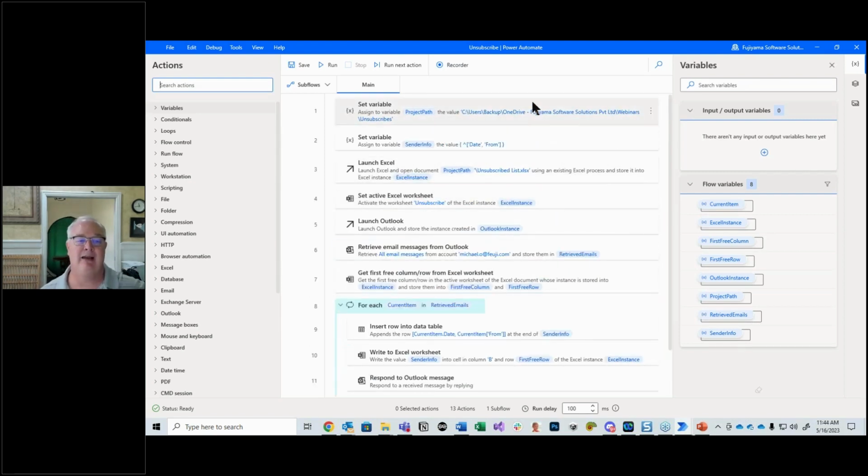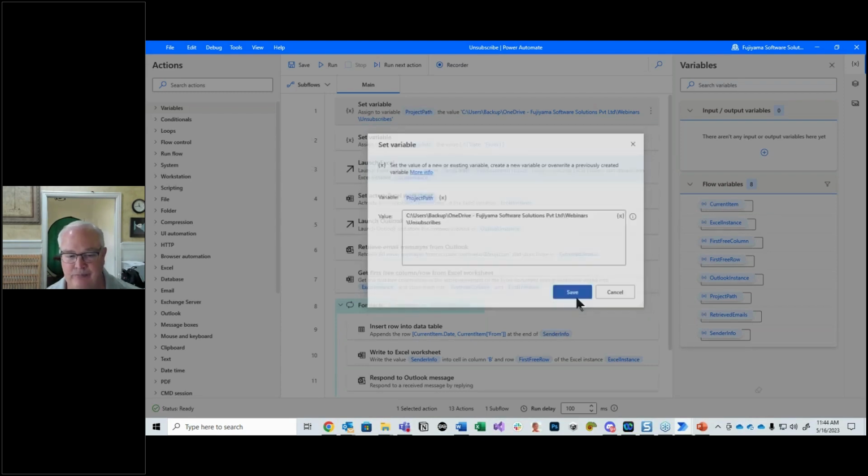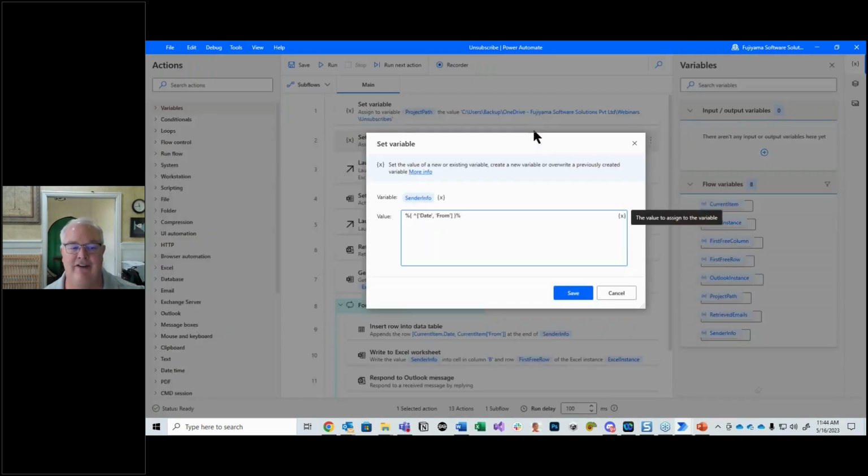The first thing I'm doing is I'm creating a project path. This is just a folder on my desktop where I'm going to store my unsubscribe information. So it's got an address. You've seen how this works. I just create a folder, I copy the path and paste it in. And I've called that project path. That's a variable name. Once I do that, I'm also going to create a variable, and this is that advanced kind of code stuff that I was talking about. It's not that advanced, but it's very, very powerful. I want you to learn this.